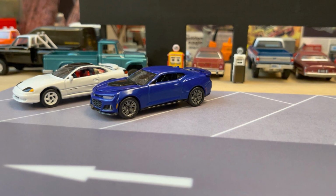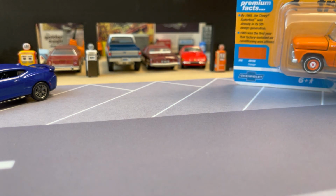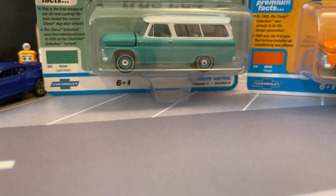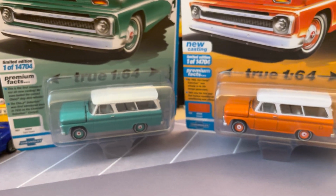Two more. So these are significant castings. These are kind of like the Novas that are coming out. Very excited to have these. I'm a big truck guy, and they made a lot of them. 14,704 in each, or maybe for the whole run. So we're talking about the 65 Chevrolet Suburban. This is what Suburbans used to be like, which were 2-door or 3-door trucks back then. And then they started adding more doors.